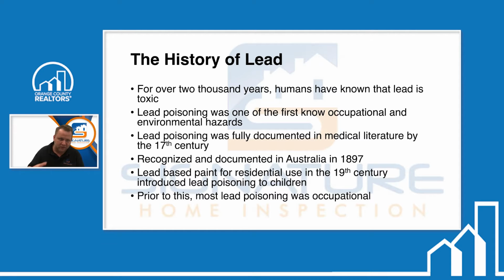So with the history of lead, for over 2,000 years, humans have known that lead is toxic. Lead poisoning was one of the first known occupational and environmental hazards. So this is one of the first things that really got people's attention. Lead poisoning was fully documented in medical literature by the 17th century. It was recognized and documented in Australia in 1897.